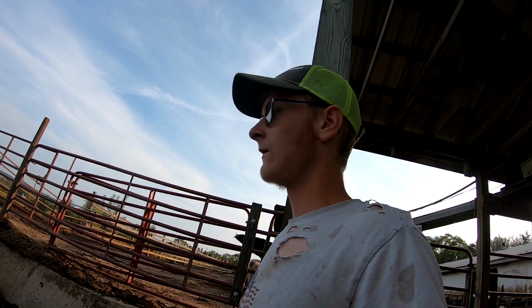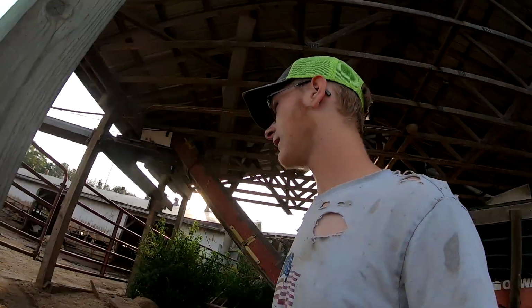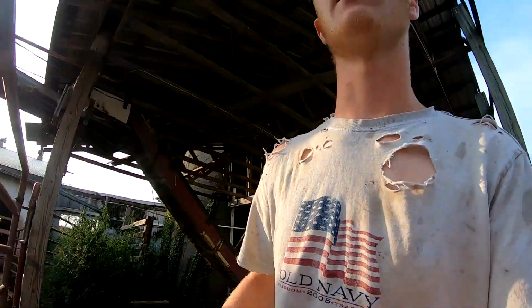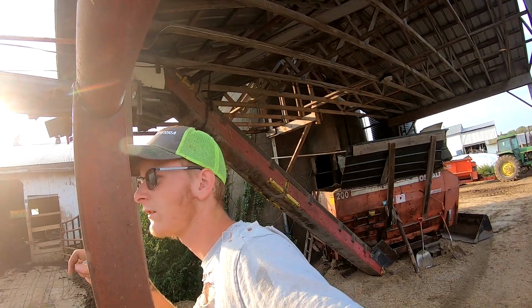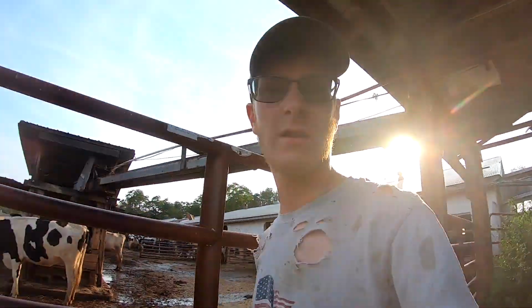And got this all cleaned up. We got a good dent in the work done today. I think the heifers still have a decent amount of feed left here. Yeah, they got a little bit. They're still cleaning it up, so there's not a big hurry to feed. They're still, oh yeah, they got feed left. So we'll let them clean that up, and then we'll feed them a new batch.